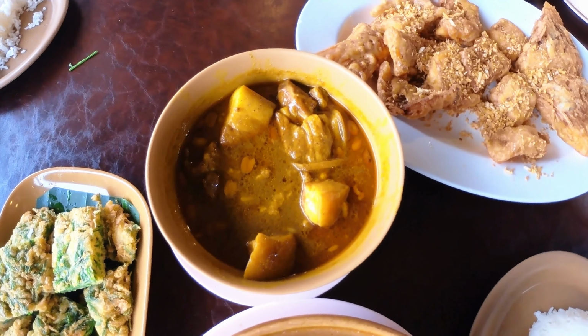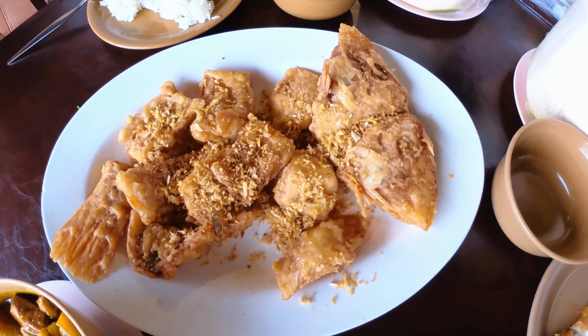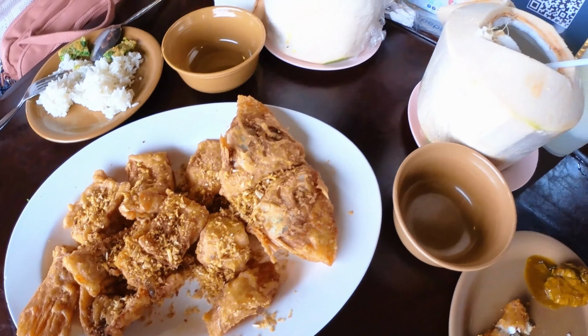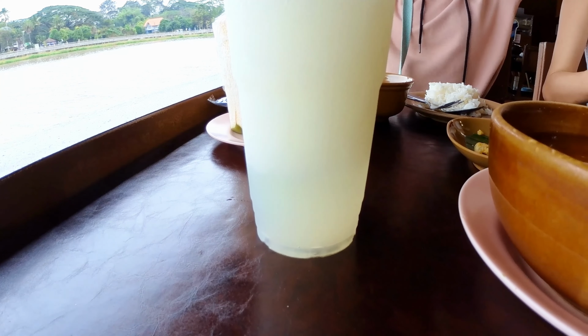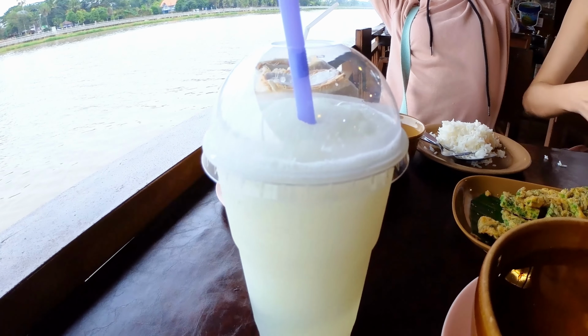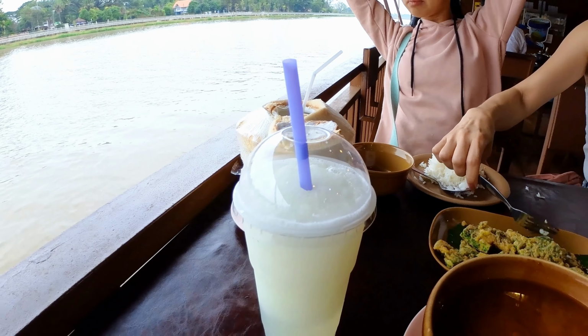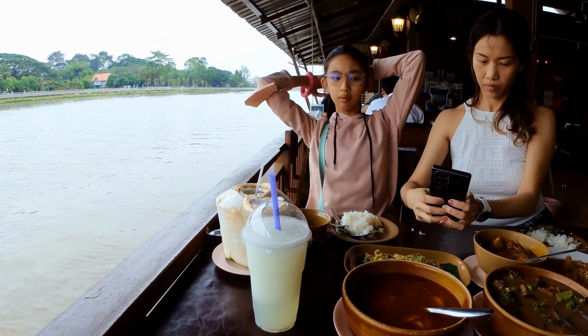Just look at this feast. We just ordered 4 dishes and it fills up the table. The portion sizes are quite big and decent value for money. I tried the lemon smoothie. It is a blended drink made with lemon juice and zest with ice. It is very refreshing. I love it here.